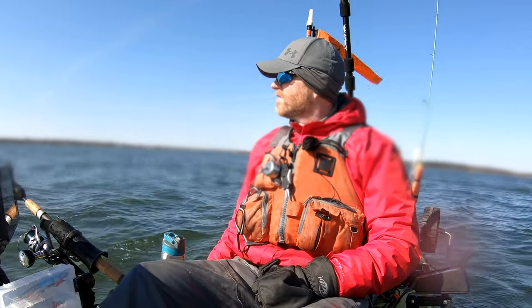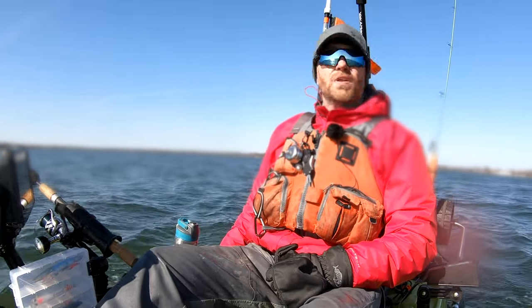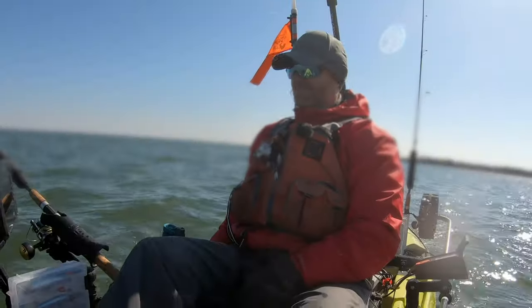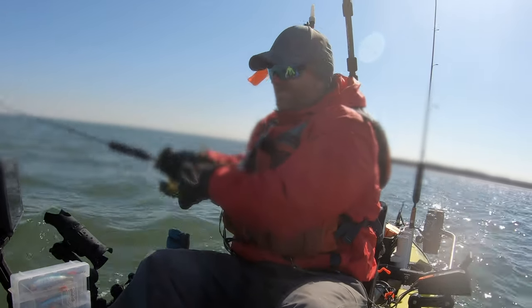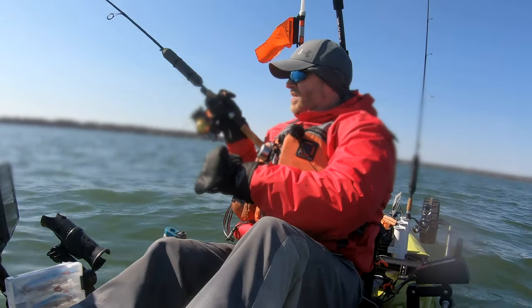I'd like to go find a bigger pod of fish. Fish that are not 10 inches long. That might not be in the cards today. Oh, there's fish. All right, got off, that's fine. Oh, I guess it didn't get off.